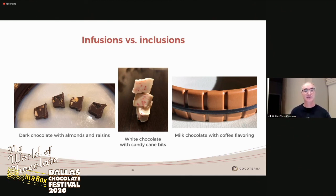You'll see on the left here, we have almonds, toasted almonds and raisins, or in the middle, it's a white chocolate with broken up pieces of candy cane. Those are inclusions. And on the right, you see a chocolate flavored with coffee. Okay, so infusions versus inclusions.